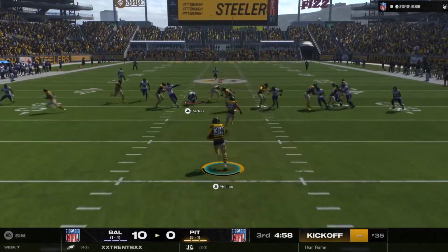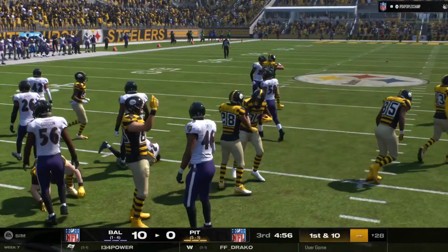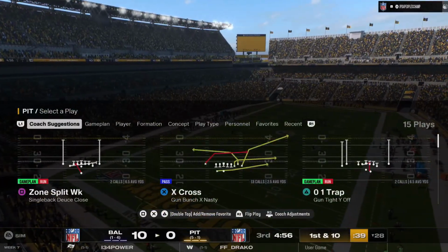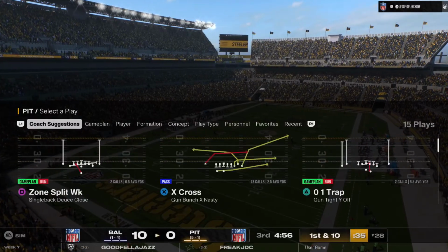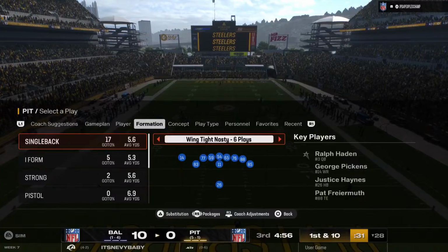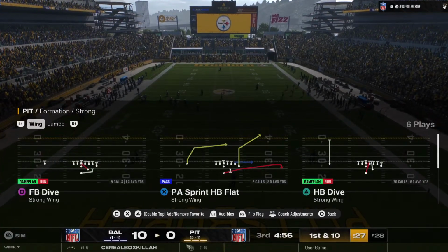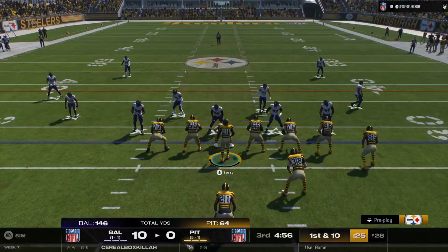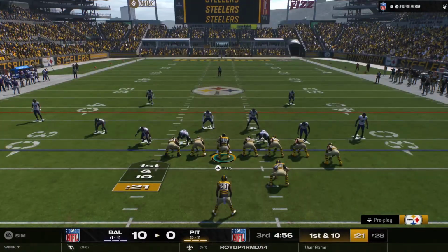This taken at the 5. He'll get this up to the 28-yard line. Nice place for the drive to start. They'll break the huddle. Coming up now for 1st and 10. Ready?